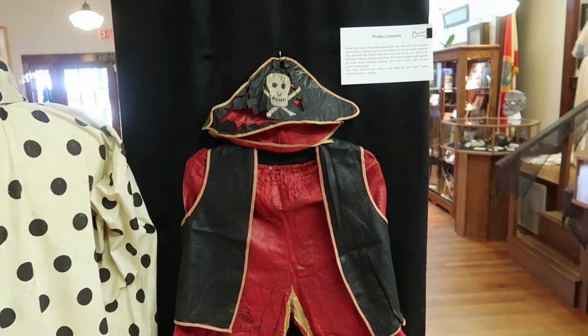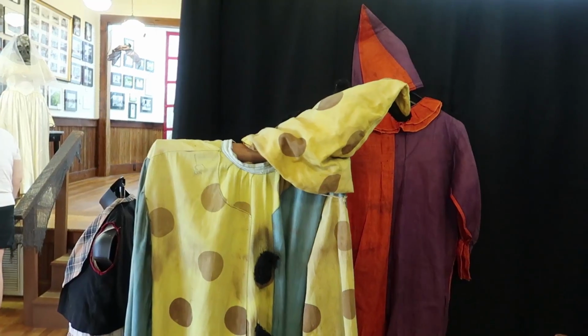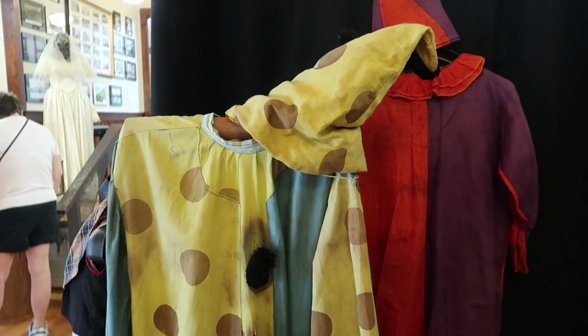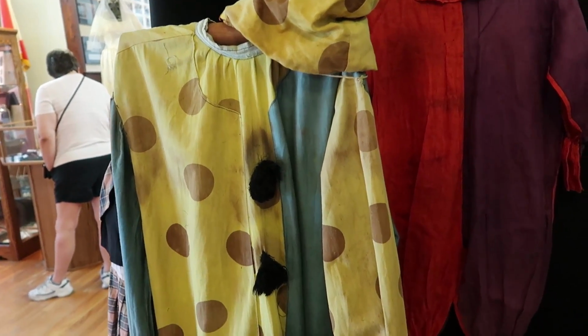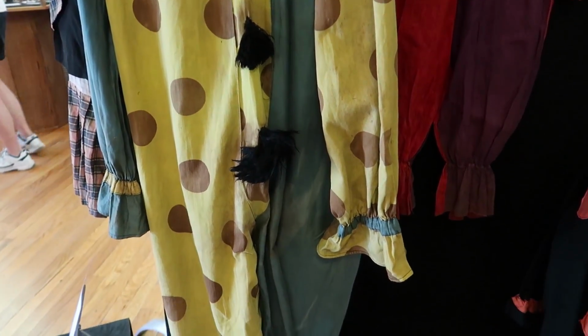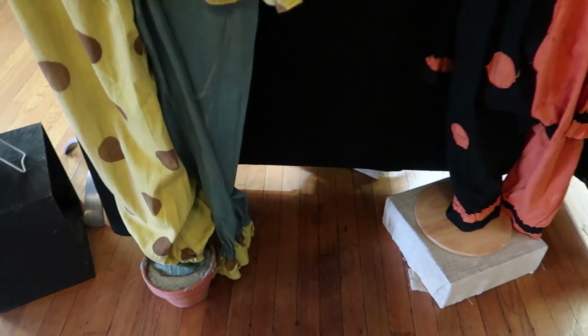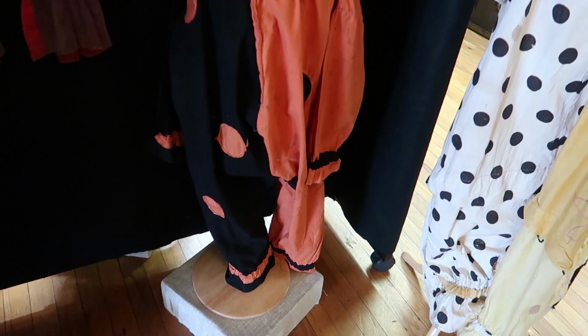I feel like pirate costumes have changed quite a bit over the years. If clowns these days dressed like this, I feel like I would be scared out of my mind. I'm scared by the way they dress now, but I'd be doubly scared by this. Oh my goodness gracious. This is really neat though, because these are real homemade costumes.